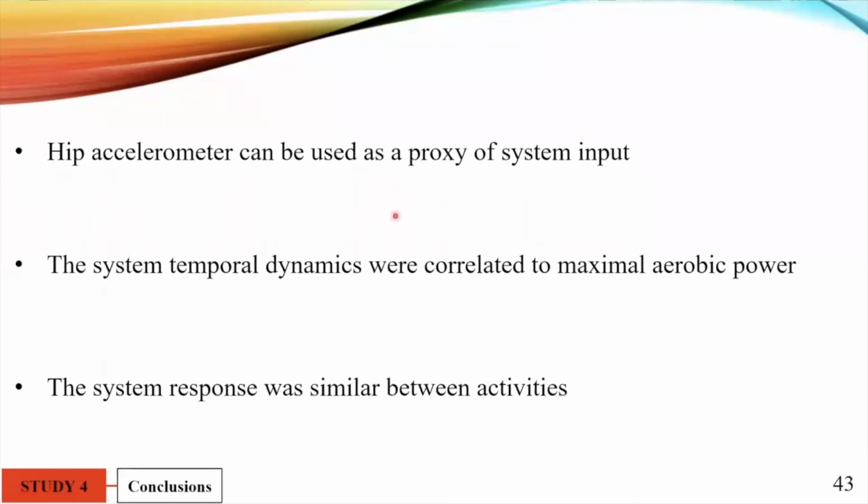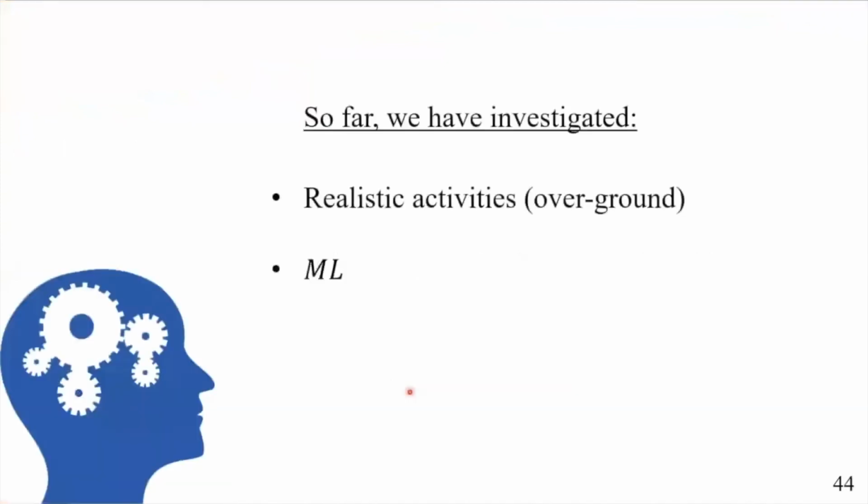We also found that the aerobic fitness was correlated with the aerobic power, which means that if your aerobic system is optimized in supplying the energy demand as fast as possible, it also has a higher capacity to capture, deliver, and use the oxygen during maximal energy demand. And also, we found that the aerobic fitness level was similar between overground walking activities and cycling activities.